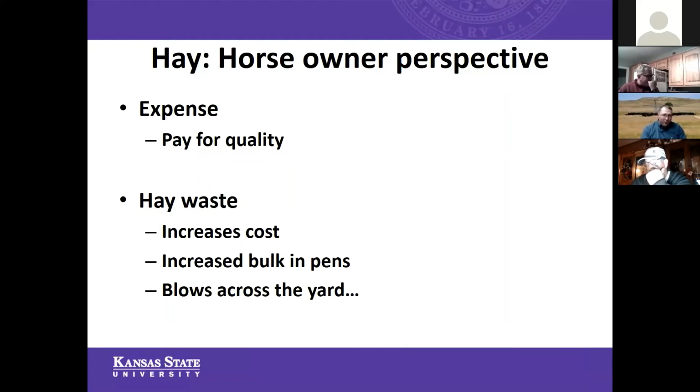The other side of it, which I've especially noticed with round bale feeders, is that we've got one or two horses in a small pen, we put out a round bale, and that may last several days, maybe even a week. As those horses pull it out of the feeder, we get more bulk in the pen that we have to remove. If you've got neighbors fairly close and the wind blows, what happens to the hay? Well, it blows out across your neighbor's yard, and then they're kind of unhappy with you.